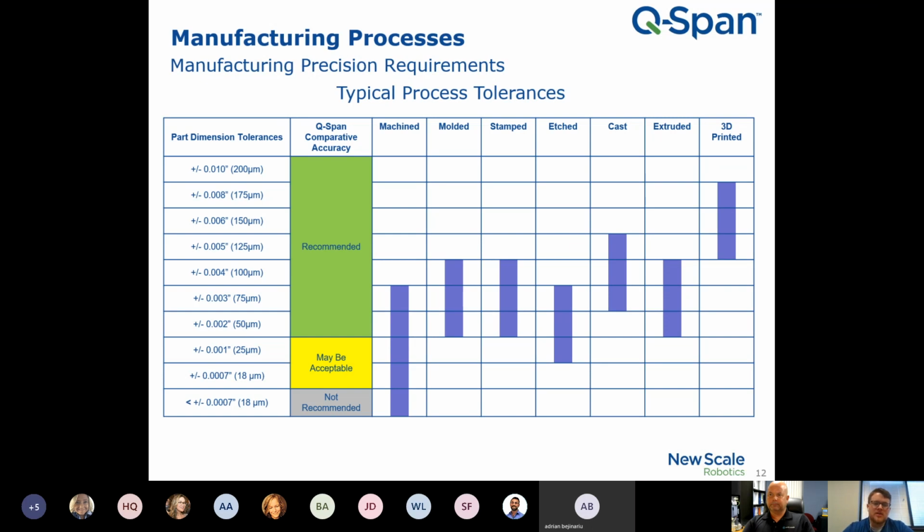Some machining processes, as you can see, are a little bit beyond our capabilities and may be better suited for a higher precision CMM or other inspection equipment. These other processes here, molded, stamped, etched, cast, extruded, or 3D printed, are commonly within our Q-Span systems capabilities.